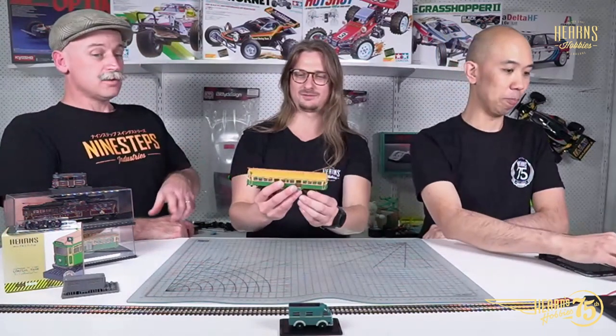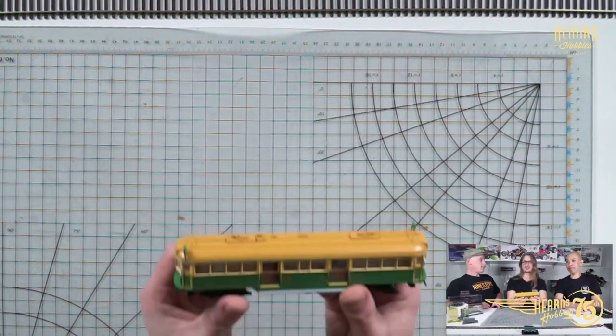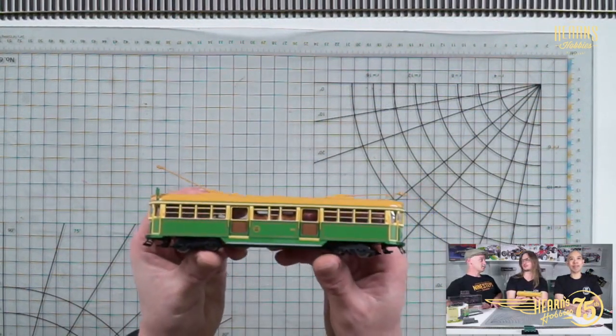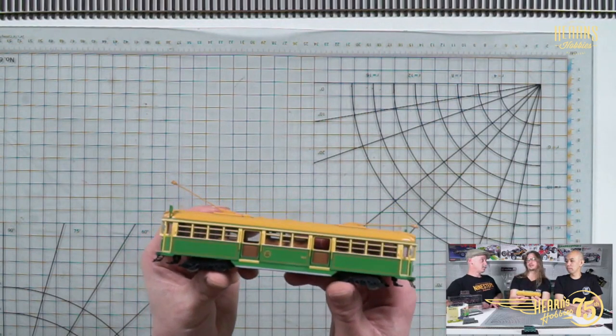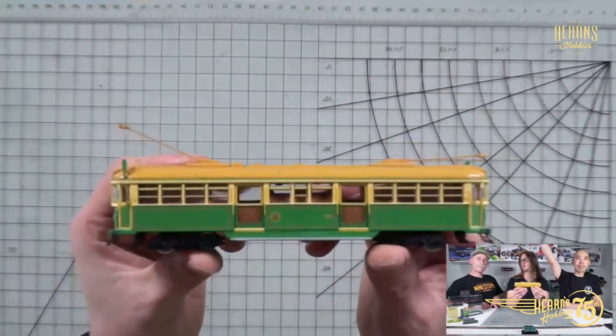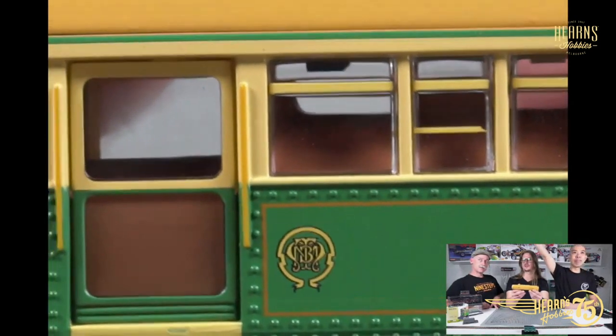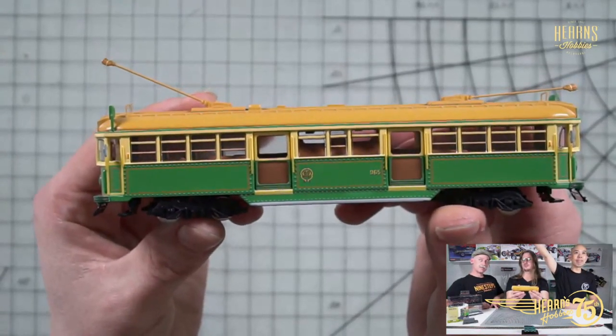Nicely detailed little model. It's beautiful. Have a closer look at it. So it's called a tram. It's 00 scale, but it goes on train tracks. Correct. I had an interesting discussion with somebody about this, because this is an Australian model, and Australian model railways are modeled in HO scale, and 00 is exclusively British. I'm like, why would they release it in that scale?